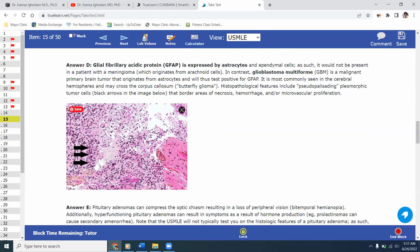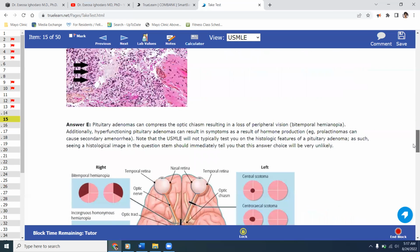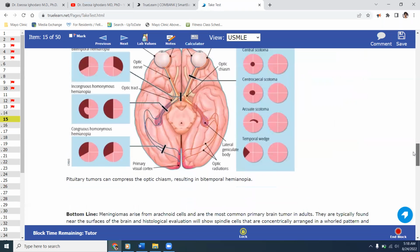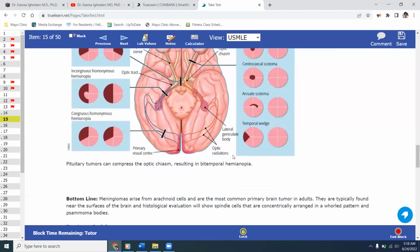You'll see gliosis, you'll see destruction, you'll see pseudopalisading tumors, which is what the black arrow is referring to, this abnormal clumping of cells surrounded by a border of necrosis, hemorrhage, and microvascular proliferation. And the pituitary adenomas, like I mentioned earlier, when you hear pituitary adenoma, you're thinking something with the optic chiasm or the visual field. So know this chart. They love asking about optic chiasm tumors leading to a bitemporal hemianopsia.